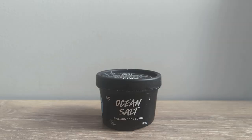The last thing on the list of my favorite beauty products would have to be this Ocean Salt Face and Body Scrub by Lush. It's so nice. It keeps your skin smooth. I like to use this right after I shave, and it's really nice. And the best thing about Lush products is that they're vegan and cruelty-free, and it's organic.